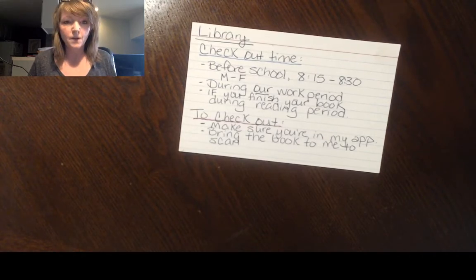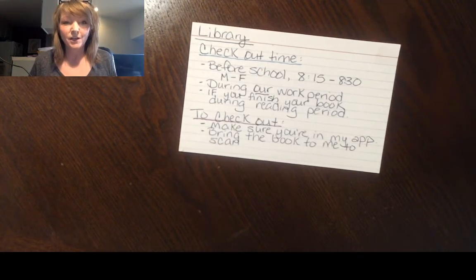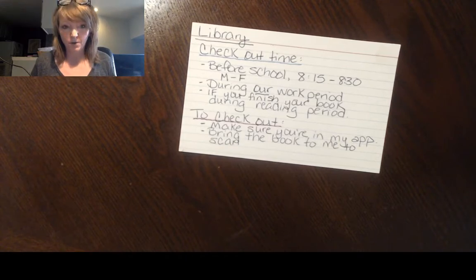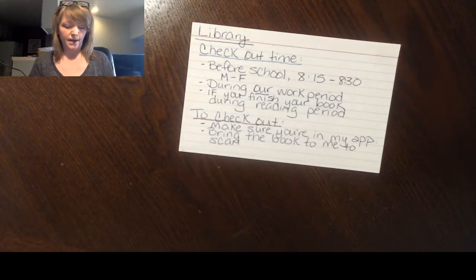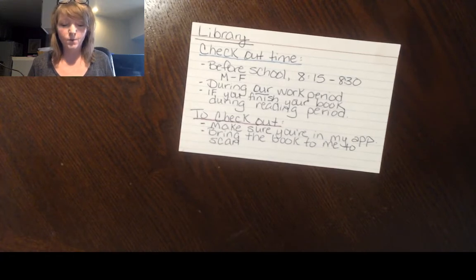In order to check it out, I am super fancy and I got this lovely app. What you're going to need to make sure that you have done is that you're signed up in my app. If you've checked out a book with me before and you've seen me with my phone here in the app, then you're already in there. If you are new to SDCCS, if you haven't checked out a book from me before, then you just need to come and check in with me, and it is super quick and easy. We will get your name in there.